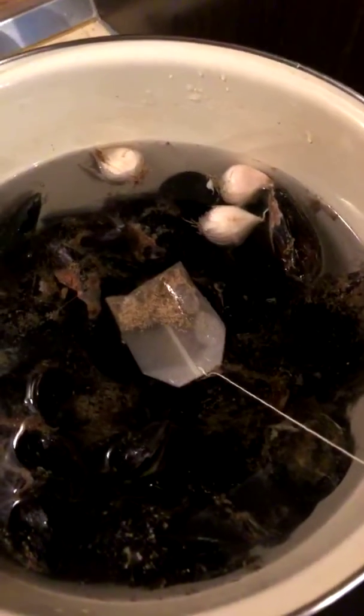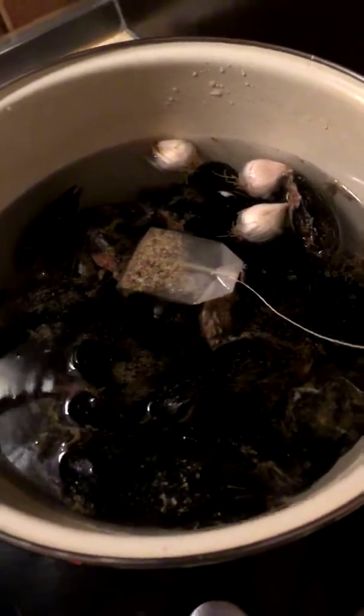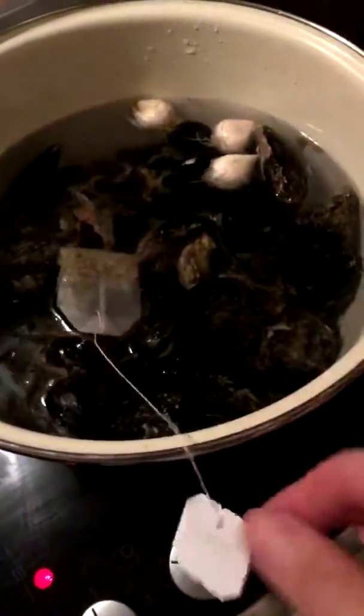As you can see, we added three whole heads of garlic. I just cut them a little bit. I didn't peel them. There's no need because they're organic, guys, so no need for rinsing. Hello, Pamela. Thank you for joining. So what we've done, these are wild mussels. You can see they are from a wild catch. We added fennel tea. We added garlic.